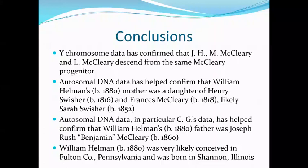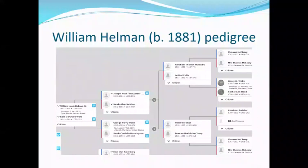It seems that William Hellman was likely conceived in Fulton County, Pennsylvania, and then his mother came out to Shannon, Illinois, gave birth there, and gave the child up for adoption to a family that we don't really know yet, because it's still not clear who raised William Hellman, but this seems to be the logical conclusion. So here's William Hellman's pedigree chart as we've got it figured out now. Parents being Joseph Rush Benjamin McCleary and Sarah Swisher. Basically, he has two McCleary lines, first cousins, who had a relationship, and that's how the Y chromosome came down from the McCleary side, and he also has the Swisher autosomal DNA as well.